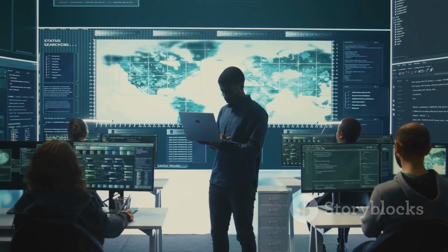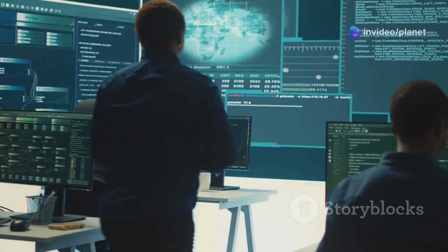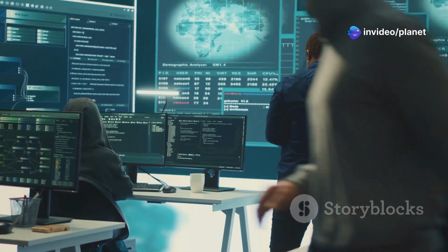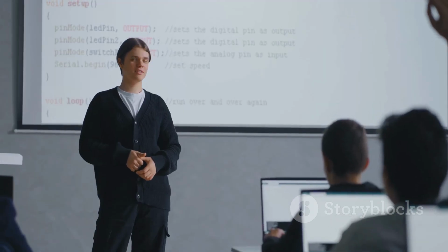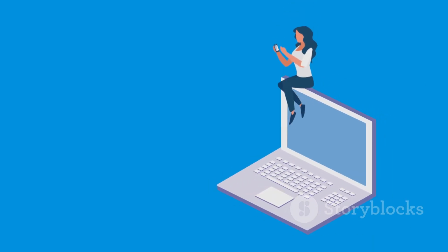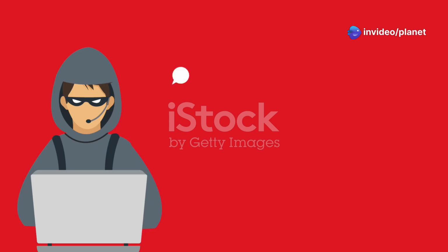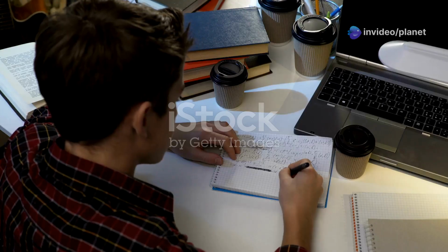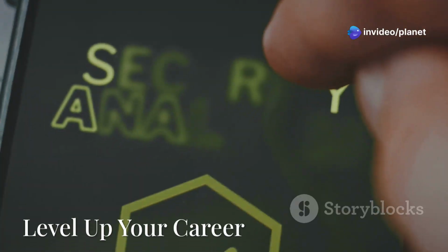We're talking about a massive range of topics here, from the fundamentals of networking and security protocols to advanced penetration testing, ethical hacking, and incident response. Whether you prefer to learn at your own pace or thrive in a structured environment, there's a course out there for you. And hey, let's not forget about the value these courses bring. They can help you grasp complex concepts, introduce you to industry-standard tools and techniques, and even prepare you for those all-important certifications. It's like having a cybersecurity mentor right at your fingertips, guiding you through each step of the way.